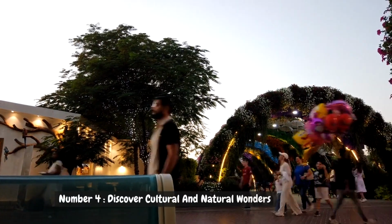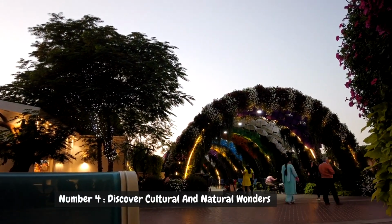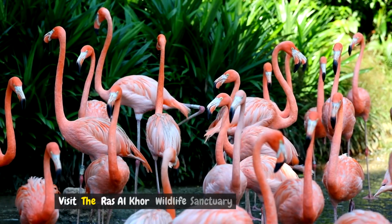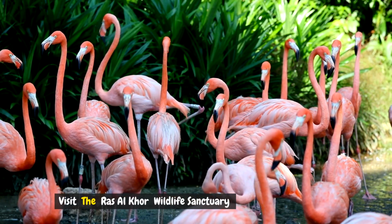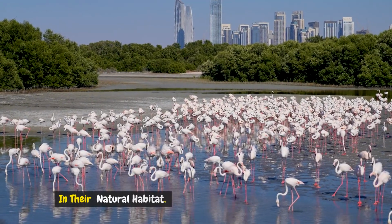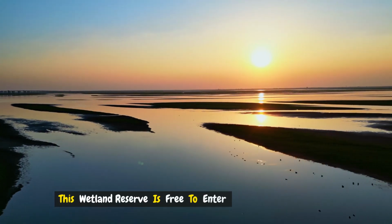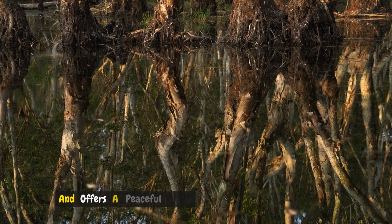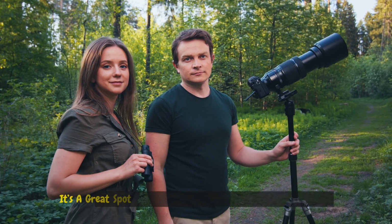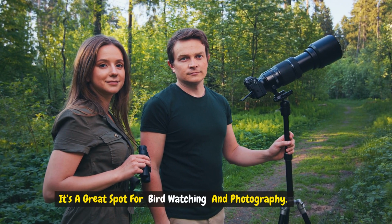Number 4. Discover cultural and natural wonders. Ras Al Khor Wildlife Sanctuary. Visit the Ras Al Khor Wildlife Sanctuary to see flamingos and other wildlife in their natural habitat. This wetland reserve is free to enter and offers a peaceful escape from the city's hustle and bustle. It's a great spot for birdwatching and photography.